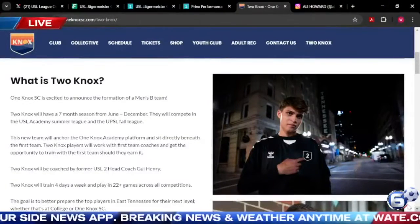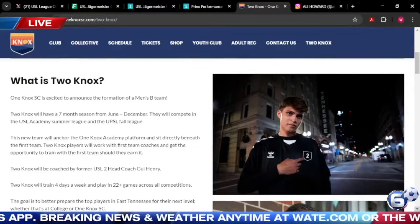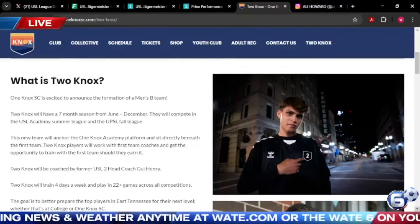Now where I was going to go, the next big step for One Knox, we always see them expanding and growing. You've got One Knox, that's the top team, but now we've got Two Knox. This was announced here recently, and this is kind of like the B team, I guess, if you will. Absolutely, yes. If 1 is good, 2 is better. And they just announced this week the formation of Two Knox. This is going to be a platform for elite youth players in the area. They're targeting ages 15 to 19. Get them in a professional setting, training 4 times a week, playing I think over 20 matches over 7 months. And they can train with the first team. That's right. Which is great for them.